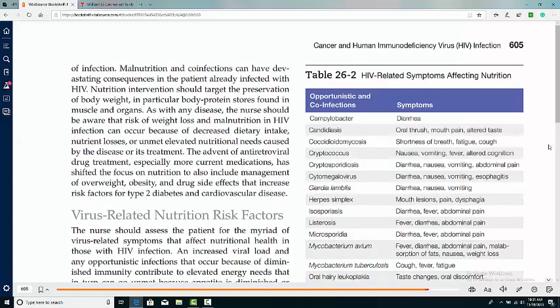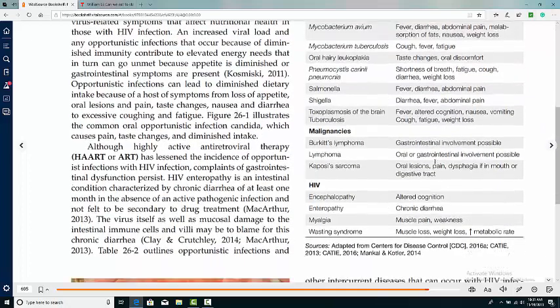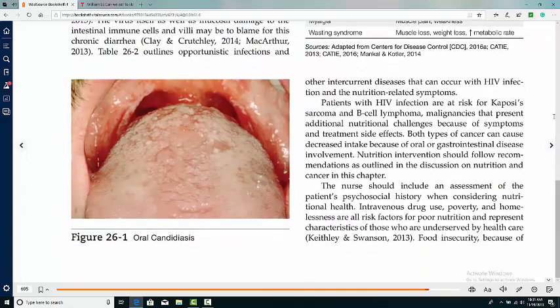So as you peruse these next pages, the study guide, or rather what you call your chapter assignment, but ultimately you're creating a study guide, right, will guide you through what's important. Virus-related nutrition risk factors. You have this great chart right here that gives you some perspective. Again, you're never expected to memorize it.